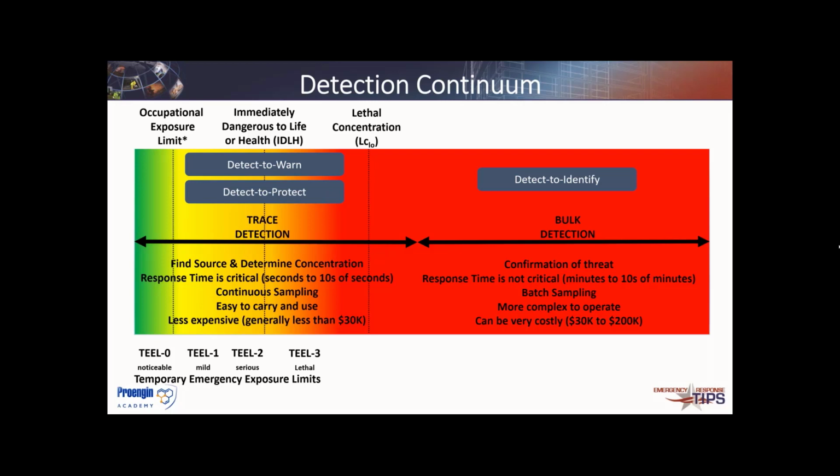Why that's important is you're trying to find the source and determine concentration levels. So if you have a technology that takes 30 seconds to respond and you're trying to quickly go through a room, that's going to be a pretty hard thing. So having a very quick response time is important with them. You want something that's easy to carry, so it tends to be lower weight, more a handheld or something you can throw on, holding onto a strap. With it, and you want continuous sampling, not batch sampling.